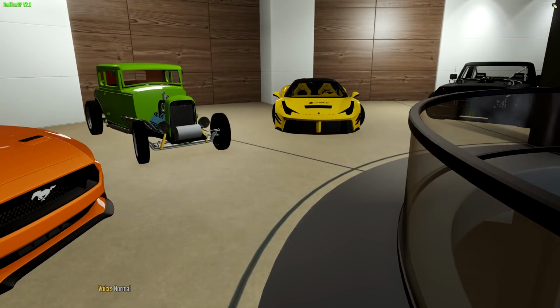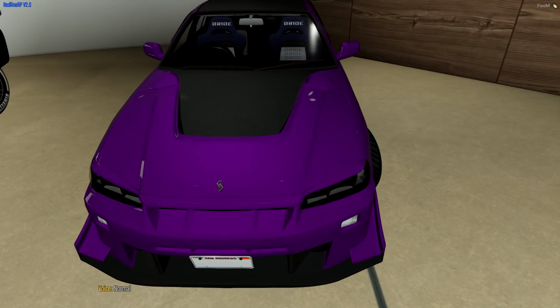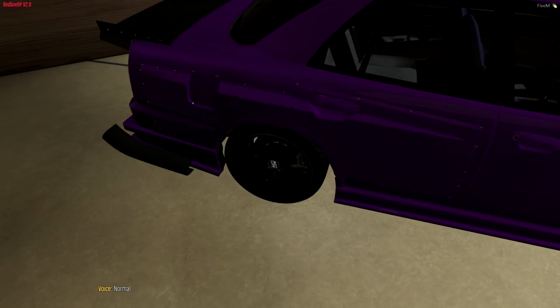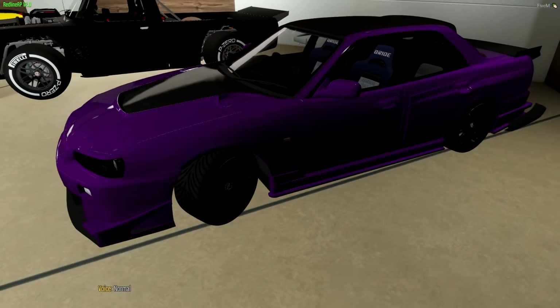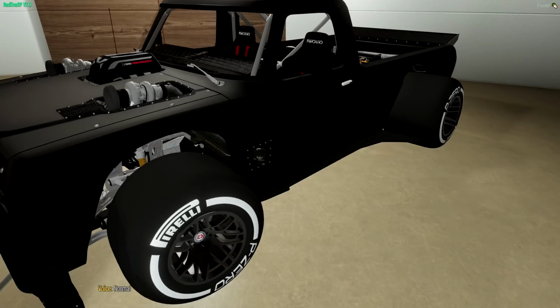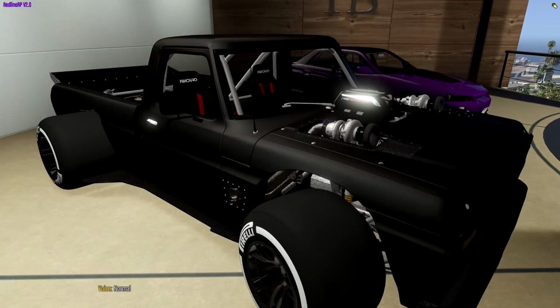Okay, so we're going to go through some of these cars, right? We're going to start off here with the Nissan Skyline 34E something. I can't remember the name of this thing. This thing's pretty nice, though. I like this. This is a really cool car. I don't think I'm ever going to get rid of this car. This thing's pretty clean.